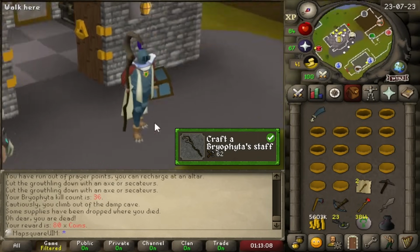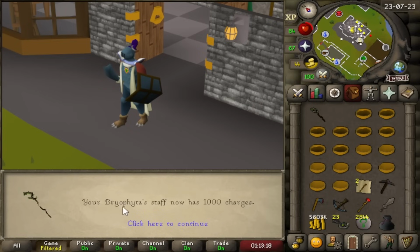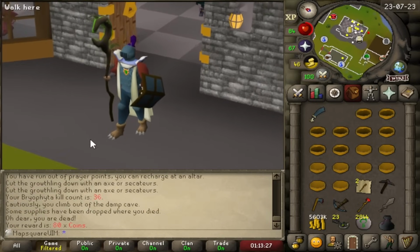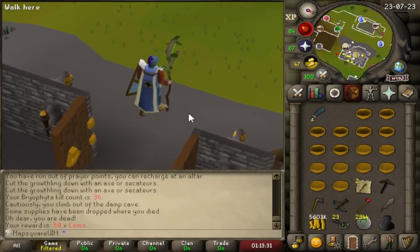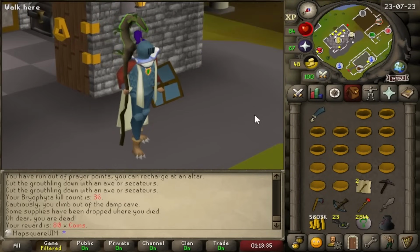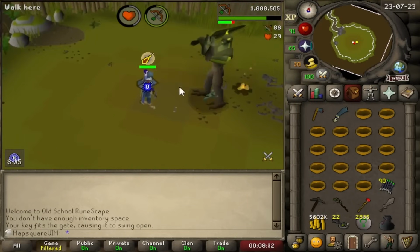I think it looks a lot better when it's charged though, so let's use some nature runes on it. Oh, I didn't mean to do 1000. Oh well. Look at how nice that looks with the green glow. Anyway, let's use up the rest of these mossy keys. Maybe I can get another one. I figured I'll keep killing Bryo in members with the rune crossbow, because the kills are going quite fast.